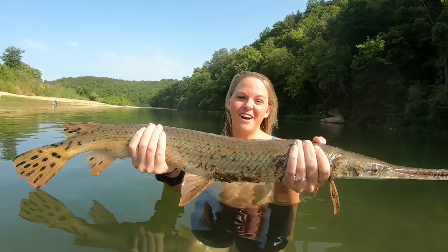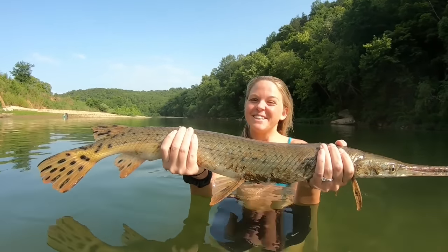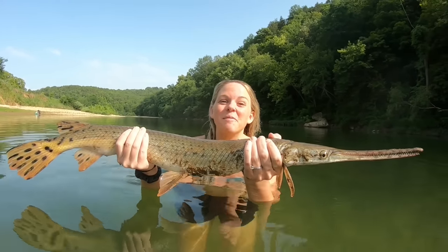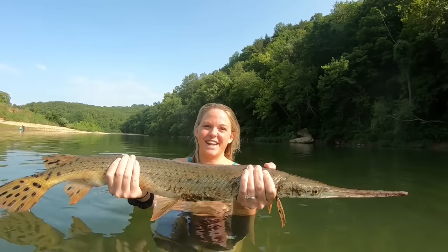All right, I am holding on tight to this guy. We are about to go underwater and release this beast. Let's do it, Jay. Hopefully he doesn't turn around and bite me. You're good. Okay, go for it.